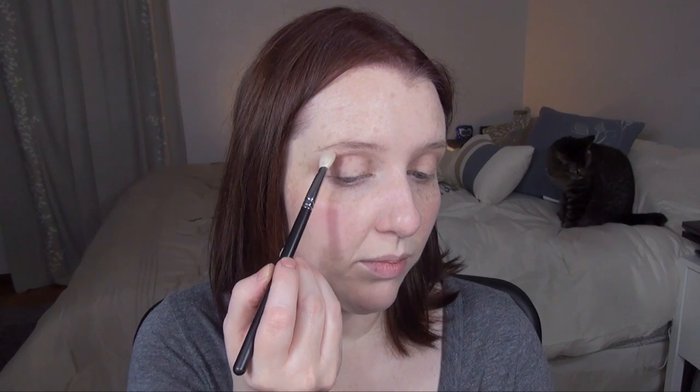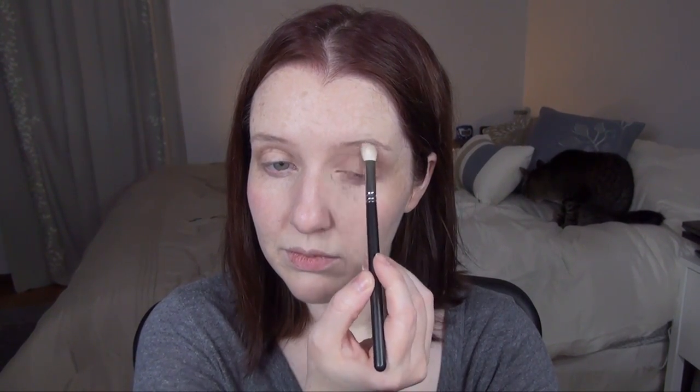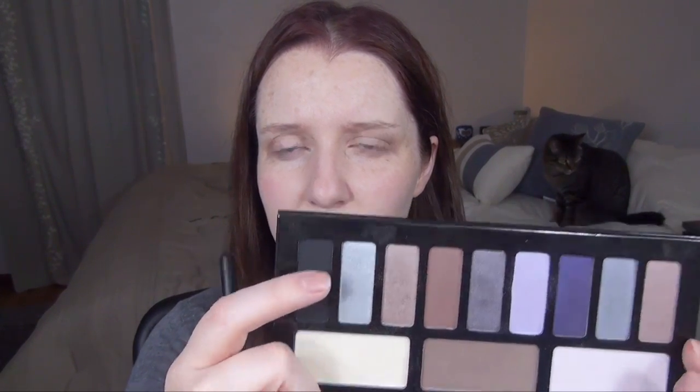I think I'll use a little bit of the matte creamy shade up at the brow bone. You have to be careful with that eyeshadow primer. It can really make this area look really dry and kind of old. Not a good look. So I don't think I've used this one yet, so I'm gonna use that shimmery shade. Might be a little crazy. We're going for it.